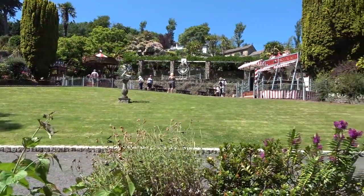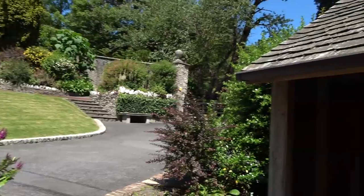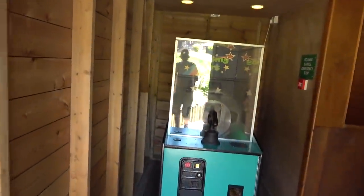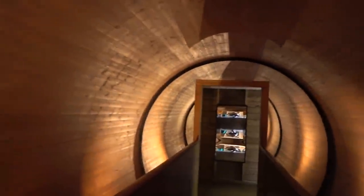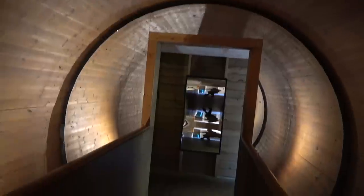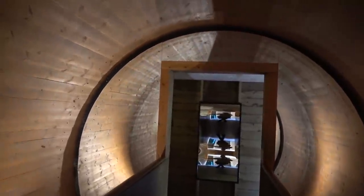So I was just walking down this way and then spotted a sign that says this way to the rolling barrel. So I'm thinking maybe this is going to be a vortex, you know, what spins round. Is that a machine there, is it? Here we go. E-stop on the wall there as well. And here it is, it's like a spinning barrel. Well, basically what Alton Towers haven't fixed yet inside Jewel, a Trommel tunnel. That's exactly what this is, with a mirror down at the bottom.